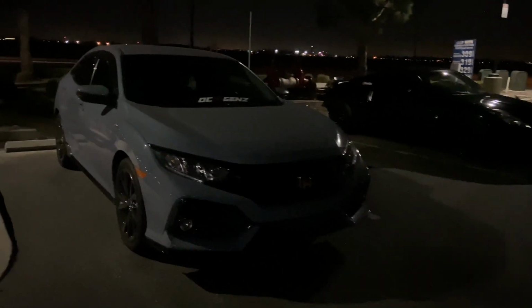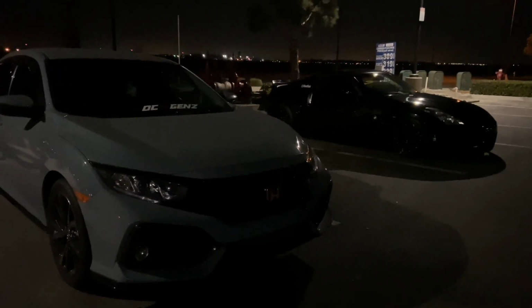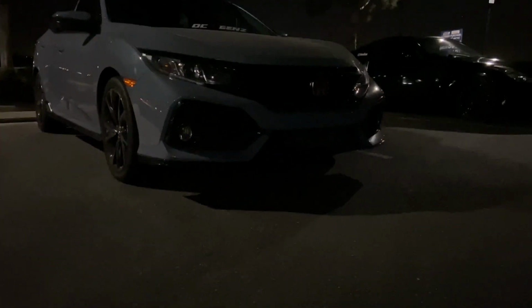Alright, so the 40 roll, the HR got it out by about a car and a half at the start, and it continued to pull. I'm pretty sure it's because of the NA aspect of it.